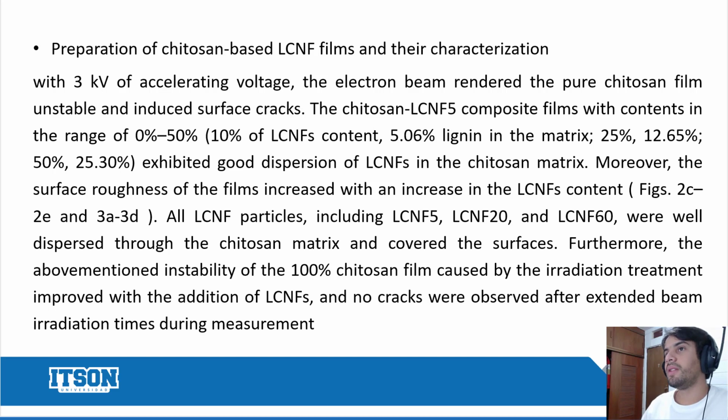Preparation of chitosan-based LCNF films and their characterization. With 3 kV of accelerating voltage, the electron beam rendered the pure chitosan film unstable and induced surface cracks. The chitosan-LCNF5 composite films with content in the range of 0 to 50% exhibit good dispersion of LCNF in the chitosan matrix. Moreover, the surface roughness of the films increases with an increase in the LCNF content.